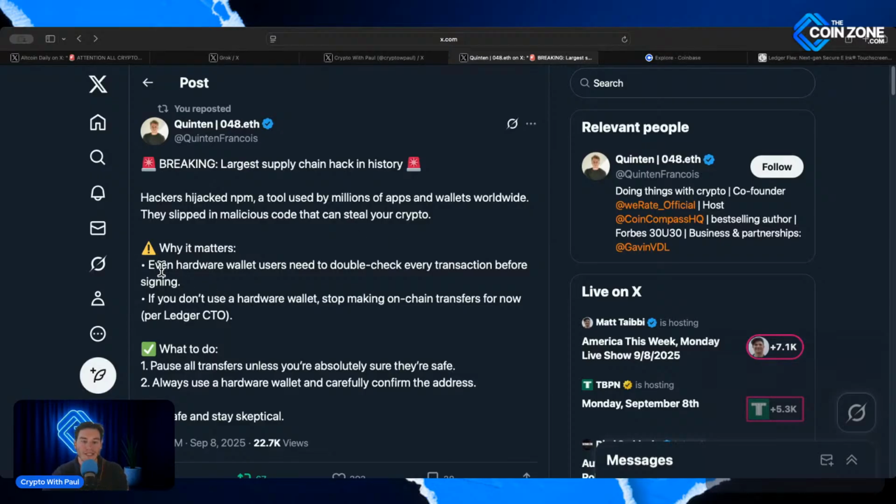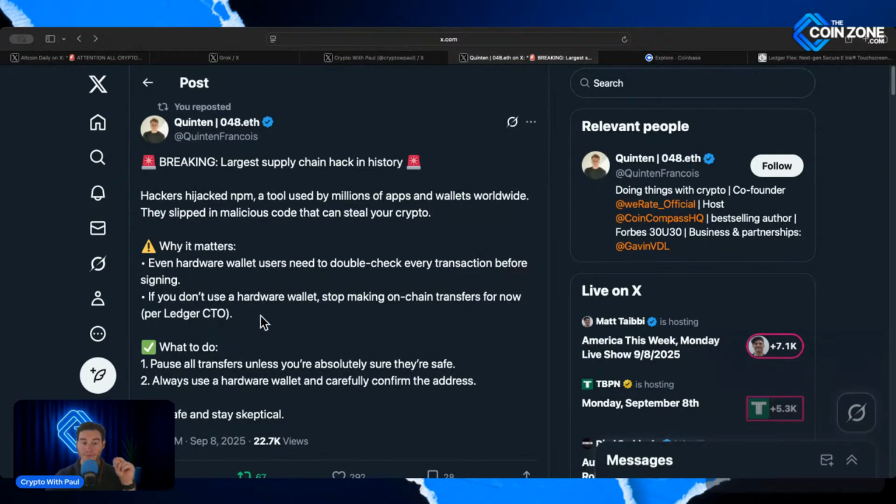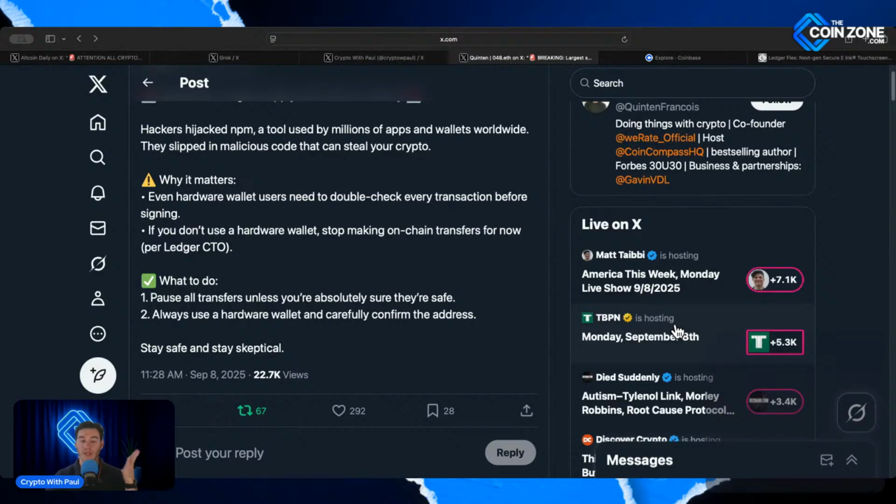So why this matters: even with hardware wallets, users need to double check every transaction before signing. So if you don't have a Ledger or a Trezor Safe, be careful. So again, quick recap, what to do. Number one, pause all transfers unless you're absolutely sure they're safe and you know where they're being sent. Number two, always use a hardware wallet and carefully confirm the address. Basically the same thing.